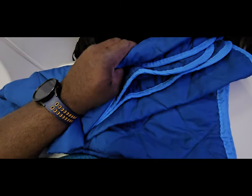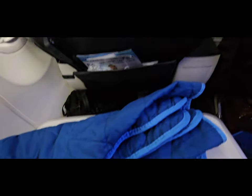Blue blanket, very thick and soft, and it held up throughout the flight. It was a nice flight, it was cold.